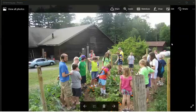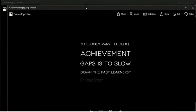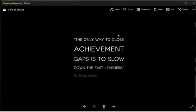Now, one of the things that seems to be an issue is that we don't ever want this to be our motto: the only way to close achievement gaps is to slow down the fast learners. Obviously, we do not want to do that. We want to be able to bring all of the students to pretty much the same level as far as achievement is concerned. So we've got to try to find a way to help Miss Ruth Ann get past some of these problems and figure out a way to make math more fun and more successful for her class.